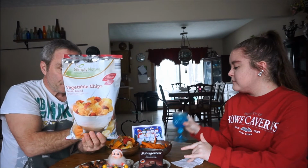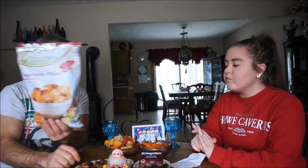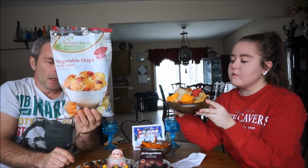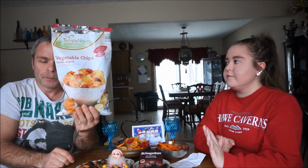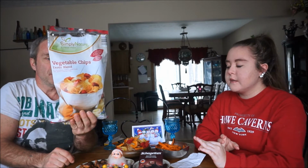Well, let me tell you what this says. Gluten-free, no artificial flavors, no synthetic colors. Show it to them. Look at the colors in it. No synthetic colors, no preservatives, contains full servings of vegetables per ounce, vegan, and low sodium. Zero cholesterol. I know there's a lot of people in this world that have a cholesterol problem. Here's an option right here. Let's give it a try.